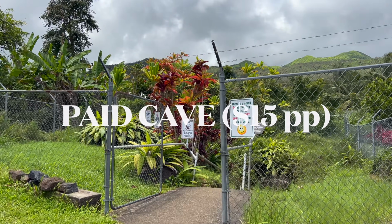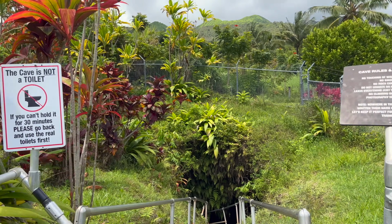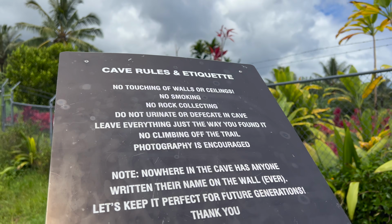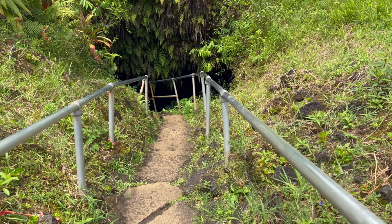The cave is not a toilet. No. If you can't hold it for 30 minutes, go back. No touching. No rock collecting. No urinating. Cool. Got it, Isaac? No one's ever written their name on the wall, ever.